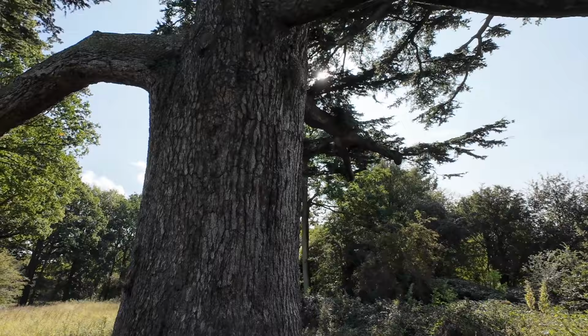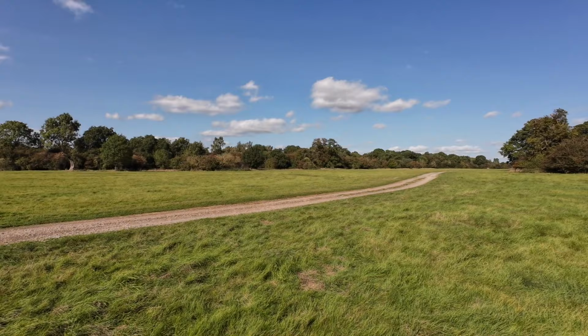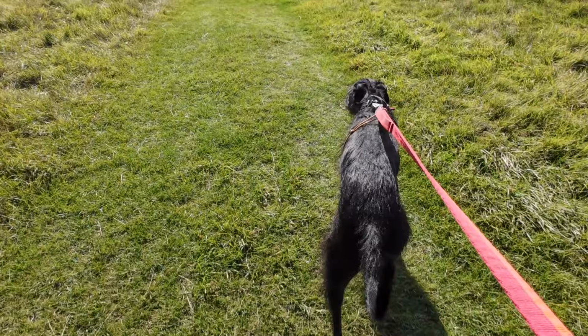Well, what you're looking at now is the old London Road that goes right away through Hatfield Forest. It's a 403.2 hectare biological site of special scientific interest in Essex. Triple SI site. It's near Bishop Stortford and Stansted Airport. And as you can see, what a fabulous place.